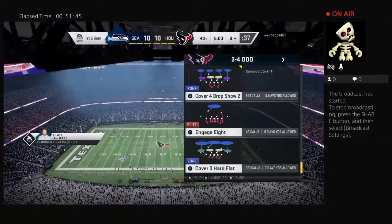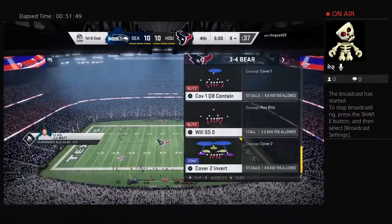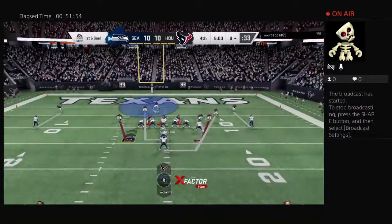Back now in Houston. Knotted up here at 10. That's our score as we begin quarter number 4. A field goal could get them the lead, but it might not be enough here as they come up on 1st and goal.